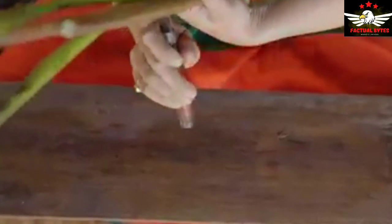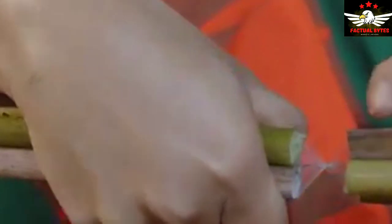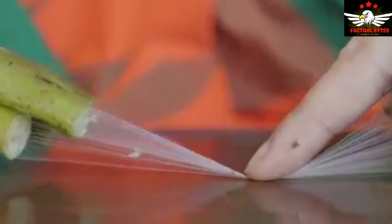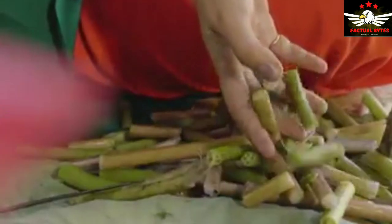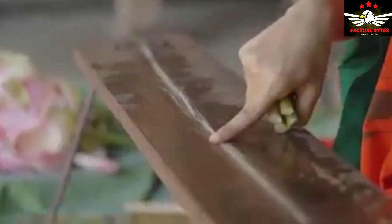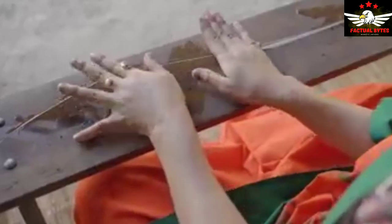Step 2. Lotus fiber extraction. The lotus plants are collected, cut, snapped, and twisted to expose its fibers. 5 to 6 stems are snapped at one time, which reveals 20 to 30 fine white filaments of fiber. These filaments are drawn out of the stem, hung to dry and then rolled into a single thread of 100 yards in length.